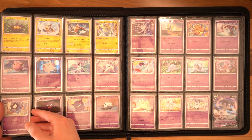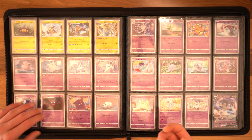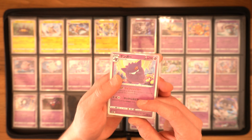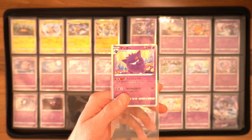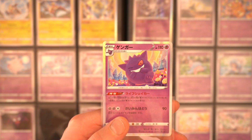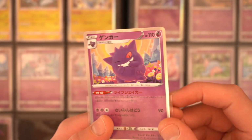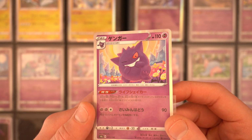But I did open up a lot of Shiny Star V because I was trying to find that Charizard. The funny thing is, at the time I was trying to find that Charizard, and I think everybody was, because it was like, Charizard is the best card. Therefore, that is the chase card, and if you don't find Charizard, you are a failure and life is not worth living. So everyone was just going crazy trying to find the Charizard.